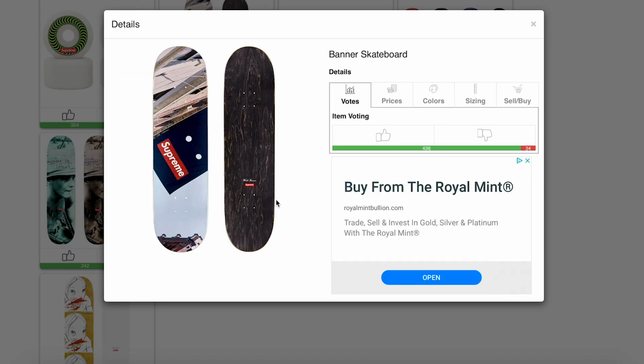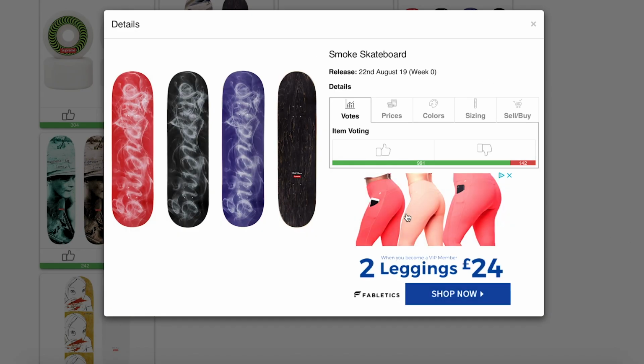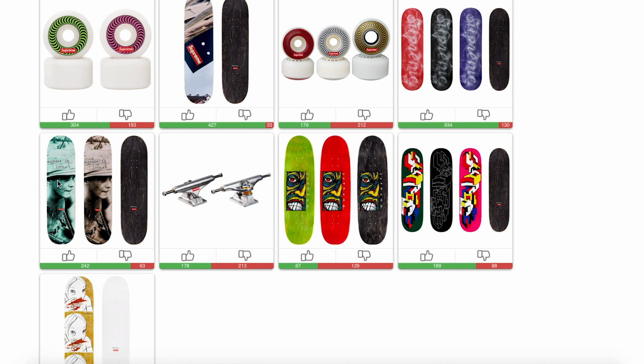This is a very sick deck. This will be a very sought after, very desirable deck. Extremely nice piece. So that is very, very nice. The smoke, I'm not a big fan of the smoke design. Many people are, and it is quite a clean looking thing, but just maybe not for me.